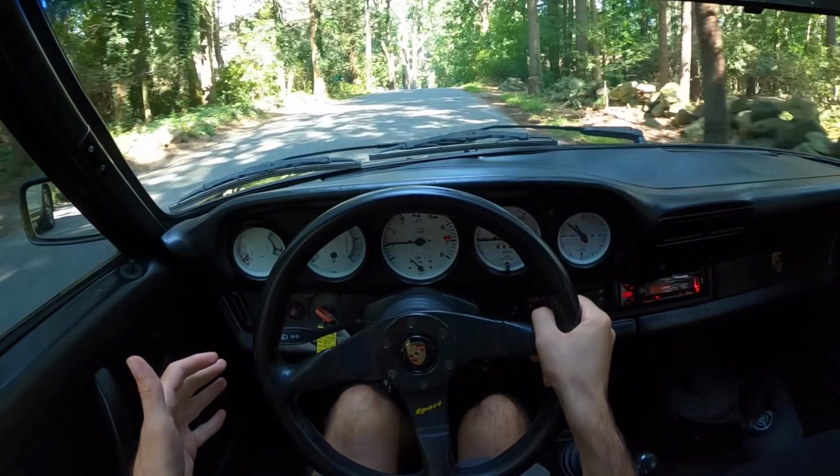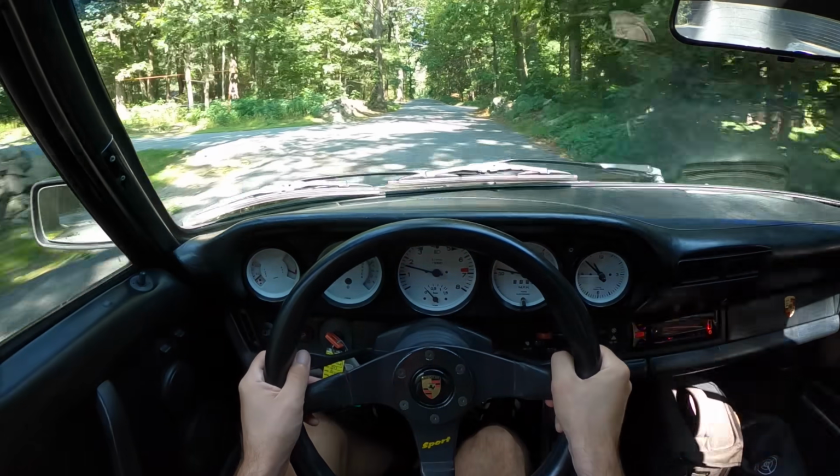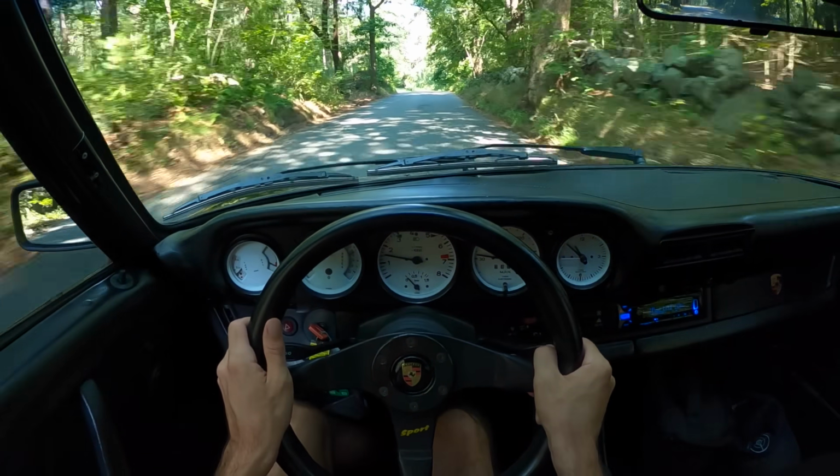So if you do buy this car and you're going to take it out and drive it, be sure that you're someone that's willing to talk about the build, that's willing to share the experience, because we need to keep this part of motorsport alive.